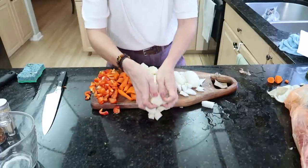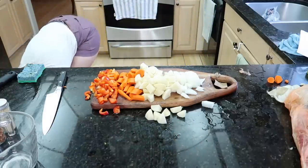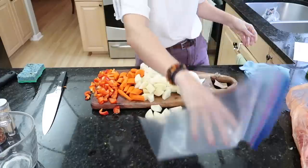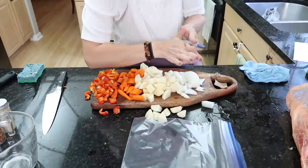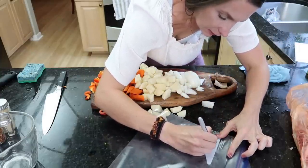Oh my gosh, I'm done cutting. I got blisters on my fingers. All right, now we plop it in a bag. Spicy beef curry stew.